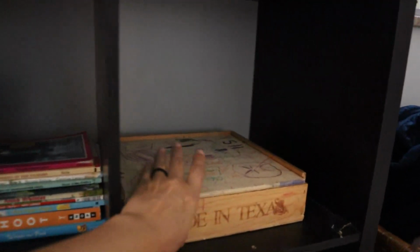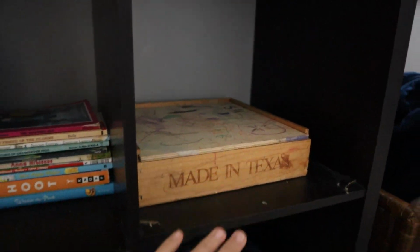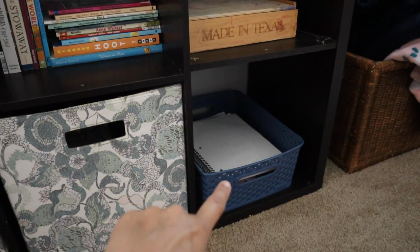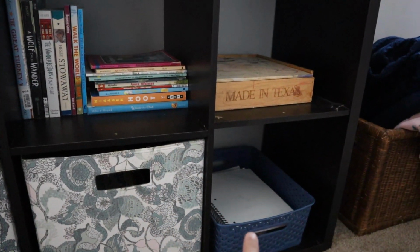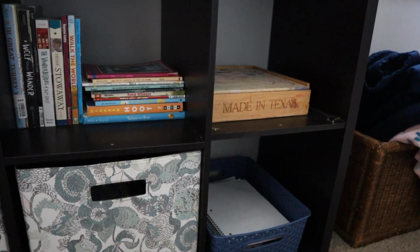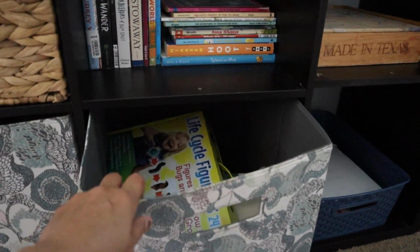This is our community crayon box. This is just some notebooks that they sit around and draw in, whether it be during our read aloud time or just when they're hanging out on the couch during downtime.